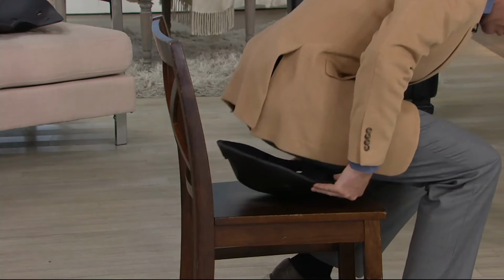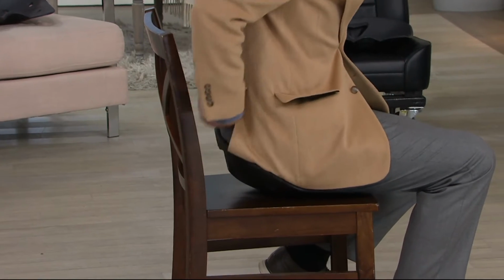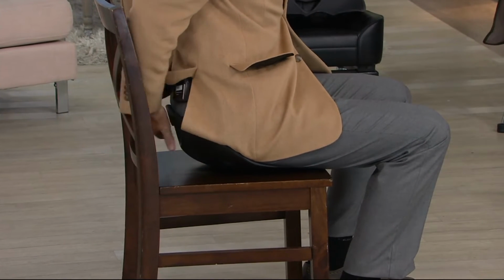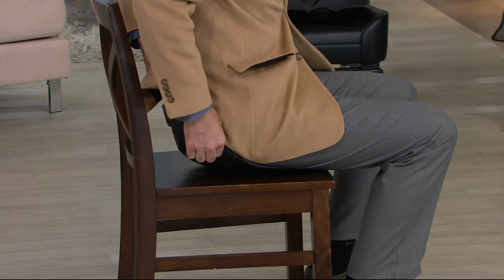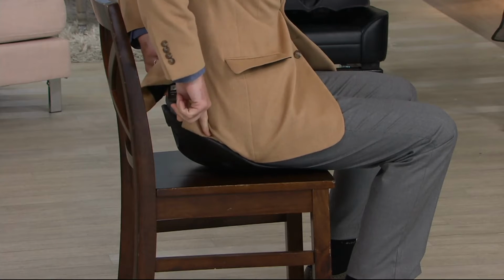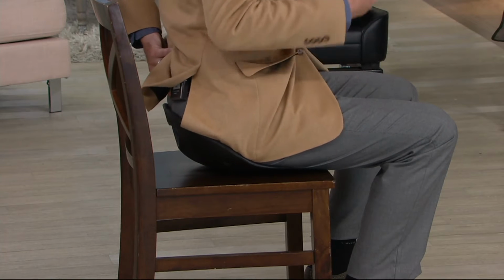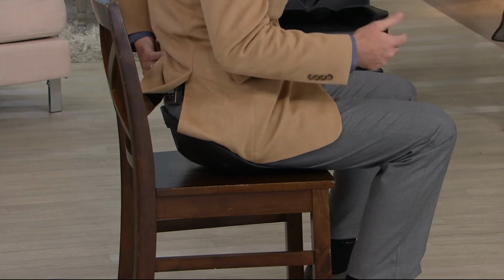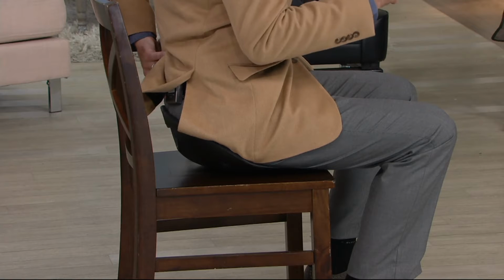And so it's so simple to use. You're just going to simply sit into it. And what happens is the BackJoy device gives you a little prop up here right in the back. So the firm plastic coupled with the cushioned inside is going to help give you some of that curvature back in the low back. It's called your lordosis, and that's going to help give you a good foundation for the rest of your body. Is there a limit on the weight or the size of the person who's using this?